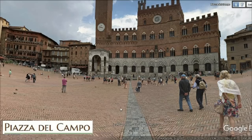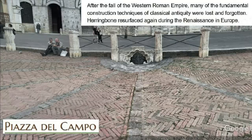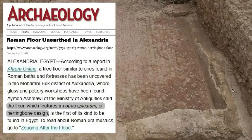And this public square, if you look closely, has all these zigzag patterns. Now, as I might have mentioned, after the fall of the Western Roman Empire, many of the fundamental construction techniques of classical antiquity were lost and forgotten. So this particular design style resurfaced again during the Renaissance, but there's this 1,000-year period where it's just sort of forgotten about. Now, they also find it, like I said, in a lot of other countries, including Egypt, and this was just a find in Alexandria, Egypt.